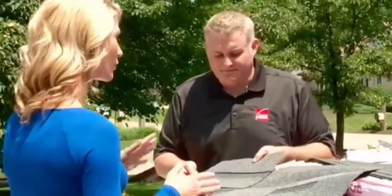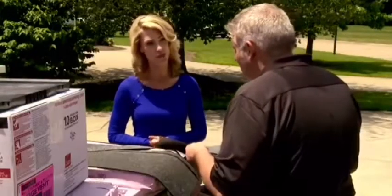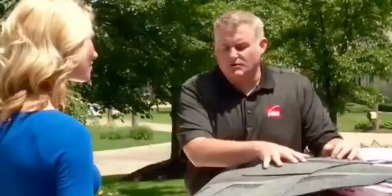Very impressive. Now, you mentioned earlier some people decide to cut corners. So what happens if they use a product that's not specifically designed for hip and ridge? So you could be sacrificing performance at that area and even some visual aspects like the shadow line here to really make that ridge pop. You know, where we do see roof failures, they tend to be at the peak. So certainly you want a high performance product at those areas.